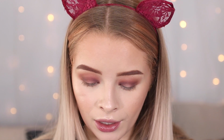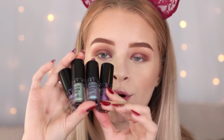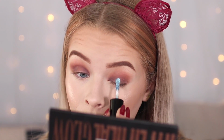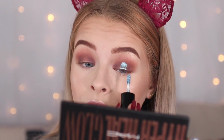What I want to use today, because I haven't tried these ones before, are these Barry M holographic eyeshadow toppers. These aren't actually holographic, they're just kind of like duochrome, but these look so pretty, and you paint these onto your eyelid, I think. You know what? I think I'm gonna go for that blue. So I'm just gonna go for it and paint this on the center of my eyelid. Oh my god. Look how shimmery that is.